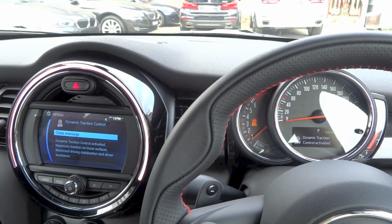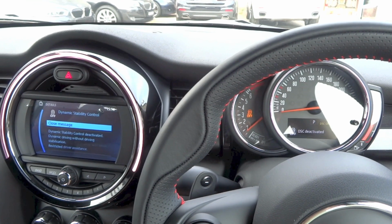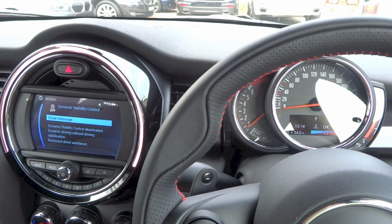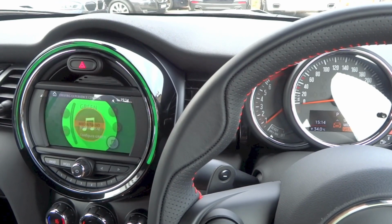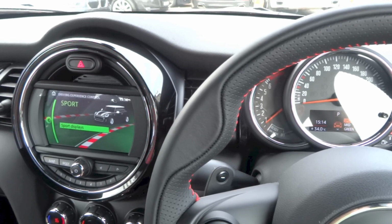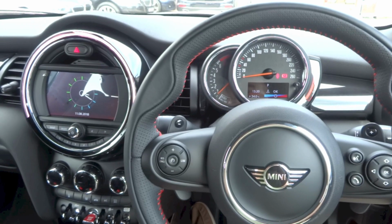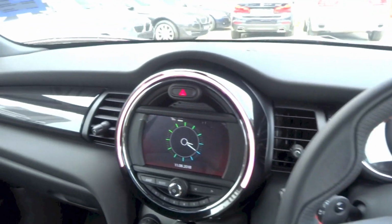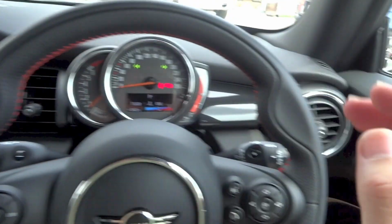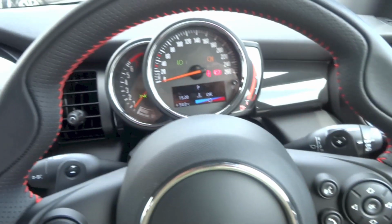The toggle switch to the far right is for the Mini driving modes. Green mode is optimized for fuel efficiency. In this mode, the throttle is less responsive, the climate control functions are reduced, the steering is lighter, and there is a coasting function for the transmission. Mid is the default mode that the Cooper S starts up in. Sport makes the throttle more responsive, tightens the steering, and shifts the transmission at higher revs, all for a more dynamic drive.